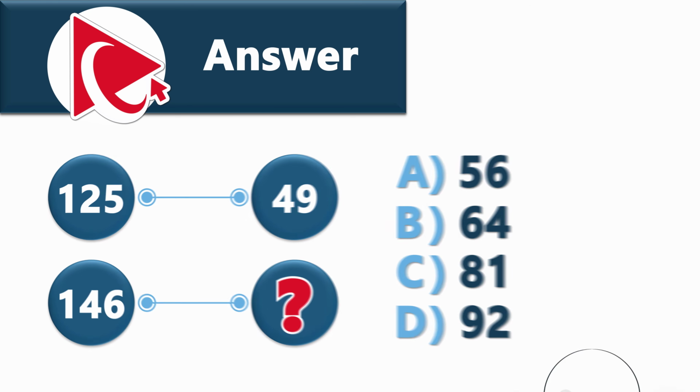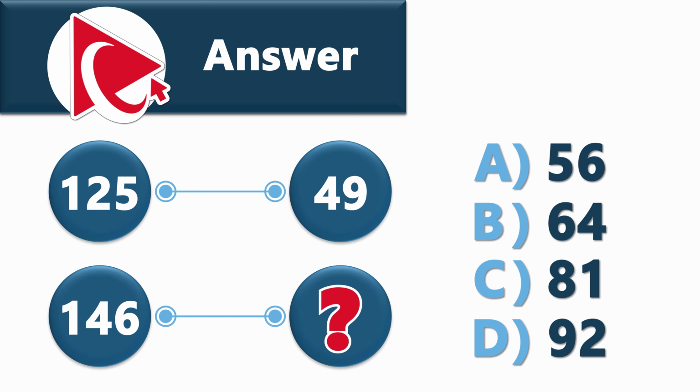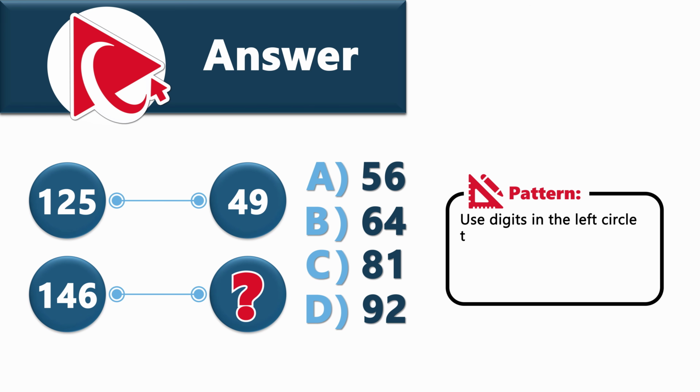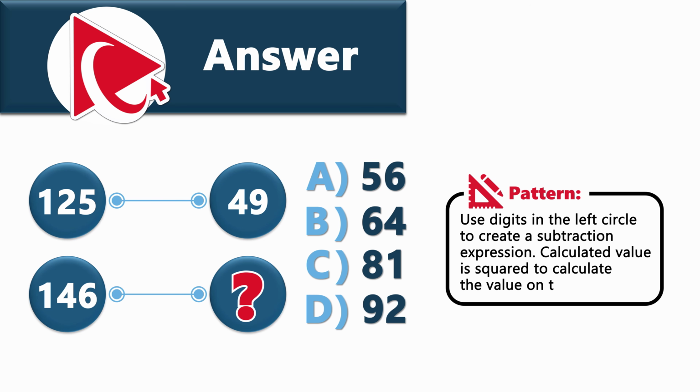Typically, when we see the number, we think of the number as a whole, but not in this particular question. In this question, the pattern is very unique. You need to use the digits in the left circle to create a subtraction expression. Calculated value of this expression is squared to calculate the value on the right. Let's look at the examples.